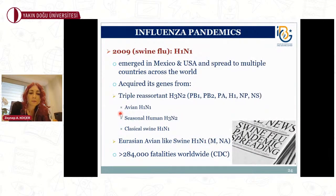Then in 2009, we had swine flu caused by a novel strain of H1N1. The virus emerged in Mexico and the United States and spread to multiple countries across the world. And it acquired its genes from 2 main sources. One of them was triple reassortant H3N2, and another source was Eurasian avian-like swine H1N1. However, as you see from the name, the one source was also a triple reassortant from avian H1N1, seasonal human H3N2, and classical swine H1N1.